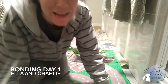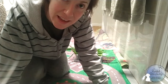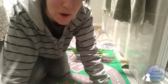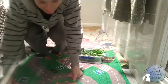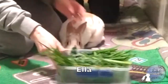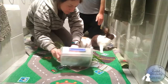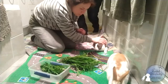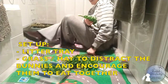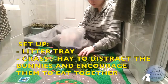Okay, bonding day one. We have Ella and Charlie here today for some bonding work. So we've just set up the bathroom and we're going to go and get the bunnies. There you go. And there's the second bunny. Good bunnies. Here we go. We've got some nice food for you guys. Lots of grass. Some herbs from the garden.